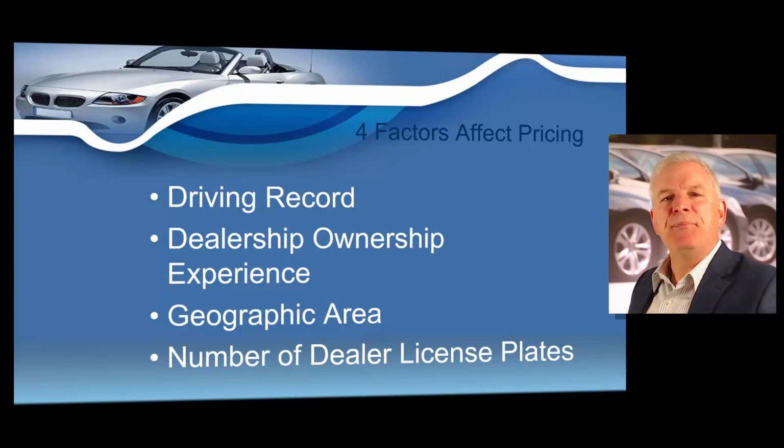Your insurance agent will ask for the driving record of each employee that's going to be driving your demos. Be aware that some insurance agents will not allow anyone with a past DUI to be on a dealer insurance policy, so you definitely need to be aware of that.